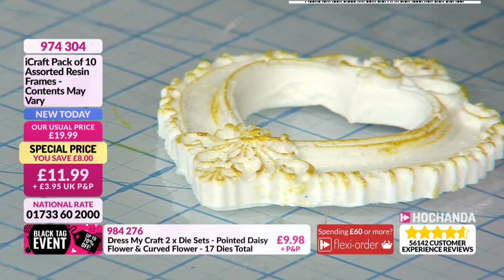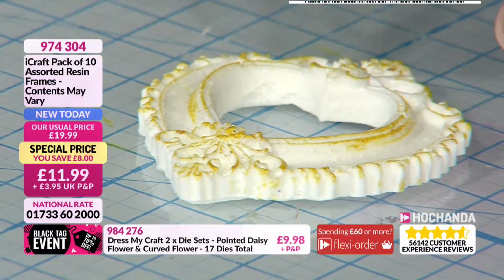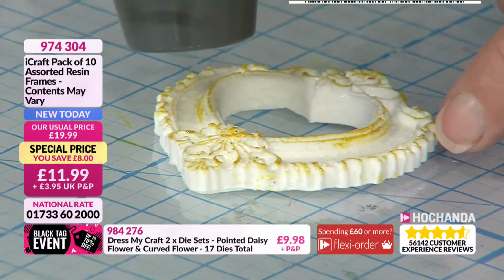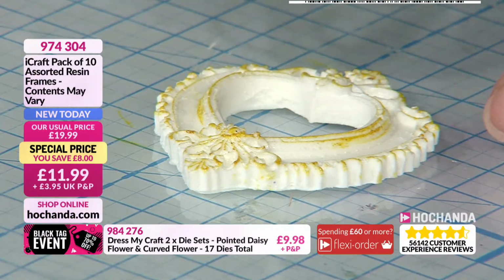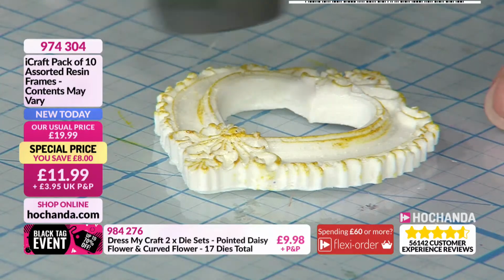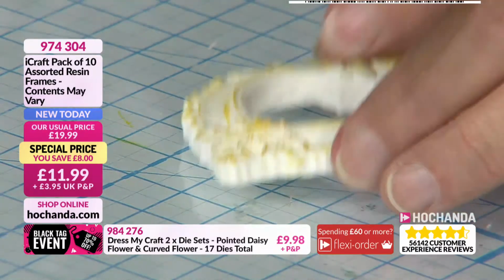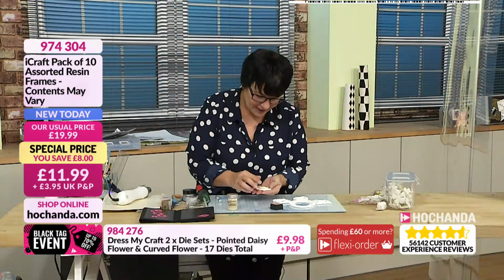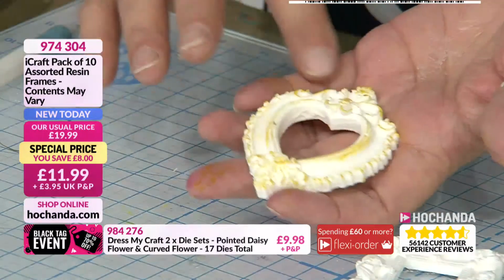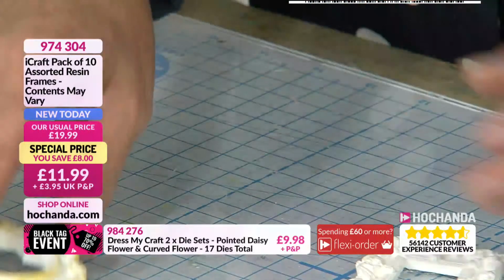The distress inks are an experiment, by the way. To be honest, when you look at the way it's picked out the detail, there's a lot of detail in this. You can see the little tiny bow there. I think that should be dry now. Let's have a look. Yep. And you can see the distress ink has kept onto it. So they'll take all sorts of mediums.